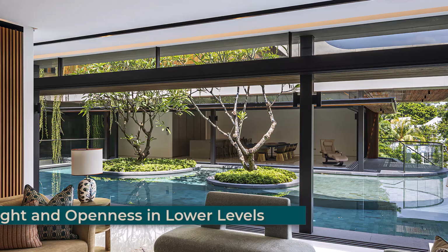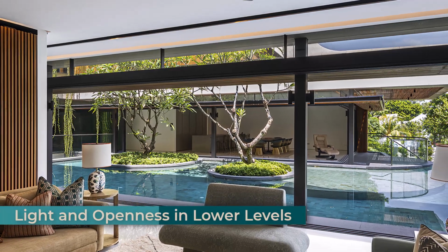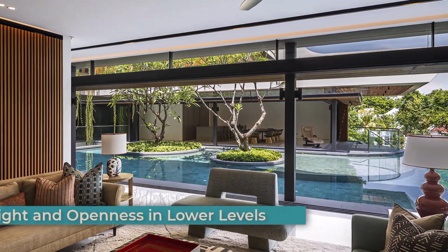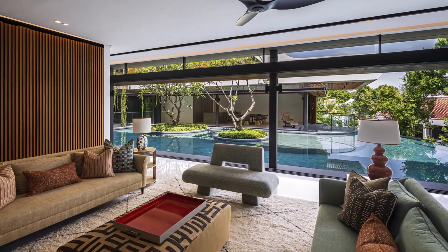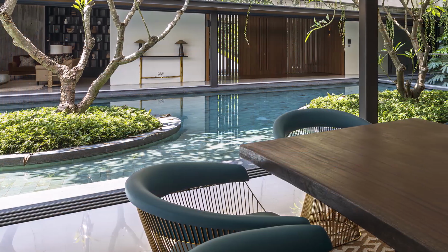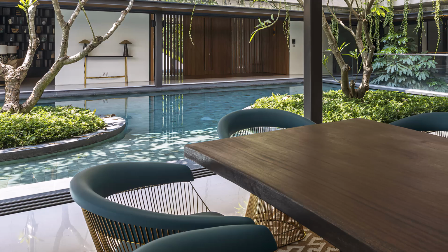The material palette for the house was kept deliberately restricted, featuring travertine and basalt. This choice, along with the open design, ensures that natural light penetrates the lower levels, bringing a sense of openness to what could otherwise feel like confined spaces.